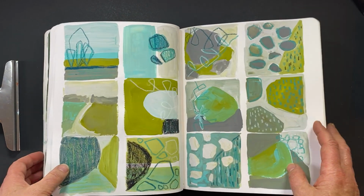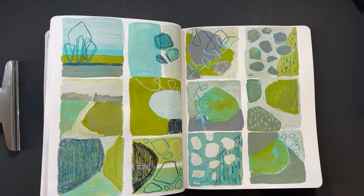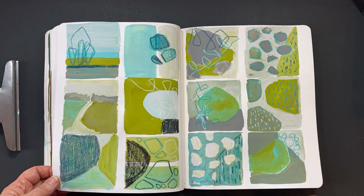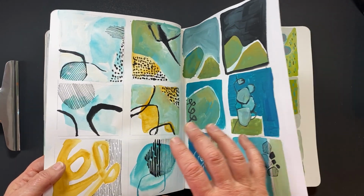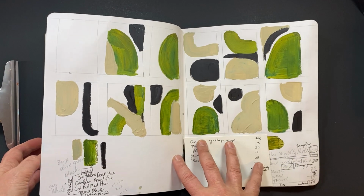Starting sort of at the end of this Stillman & Birn Alpha sketchbook with what I've been doing the last couple of days, because that's the most fresh in my mind, just doing a grid of abstract using gouache. And on this page I've got some Neo Color 2 on top of the Winsor & Newton gouache, and I've done a couple pages of these little grids trying to just get some abstract compositions down. And those were the last 3 pages.